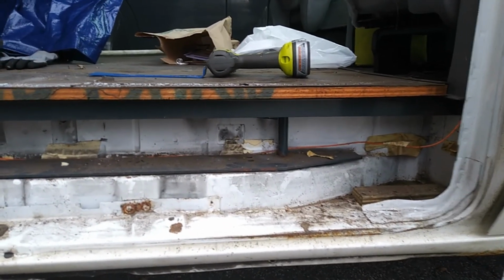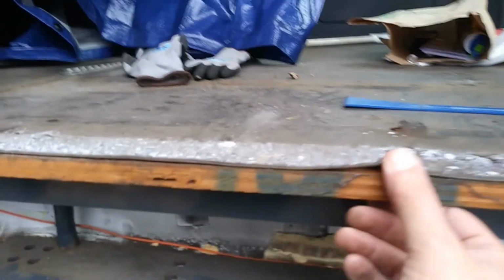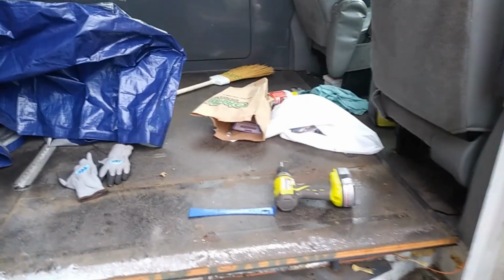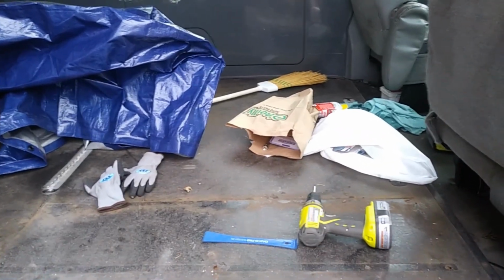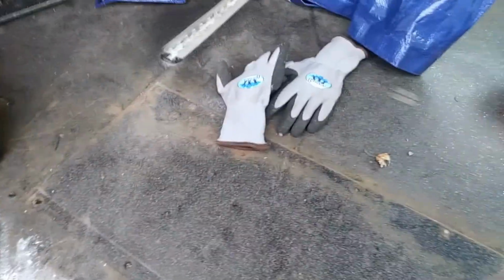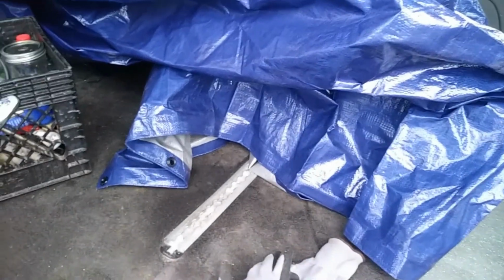Well, it's time to start stripping the back of this van out. This has to go. That has to come out, because everything that was in the van, the wheelchair lift, the seats, all those tie downs for the seat belts, those all left holes that went through the wood and all the way through the steel body of the van.